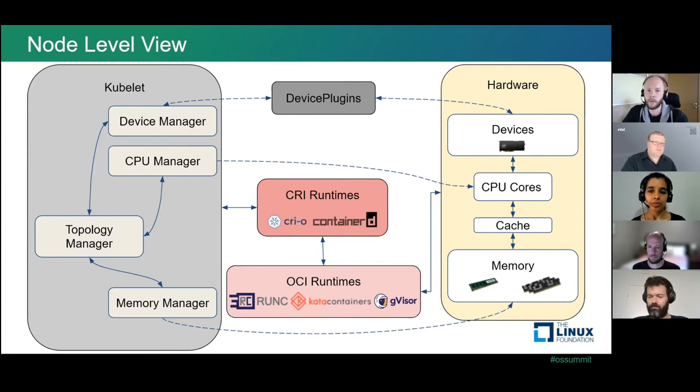To have exclusively allocated CPUs, the static policy of the CPU manager should be selected by kubelet configuration or by kubelet command line option. Hybrid architectures with CPUs and chips with clusters of last level caches are out of scope now. But recently, this year, a CPU manager policy option was introduced which aims to allocate logical CPUs from the same physical cores, but many other use cases are not supported yet. So let's move to device plugins.